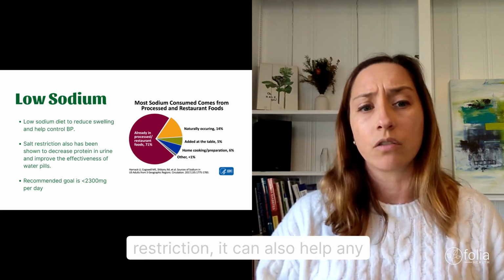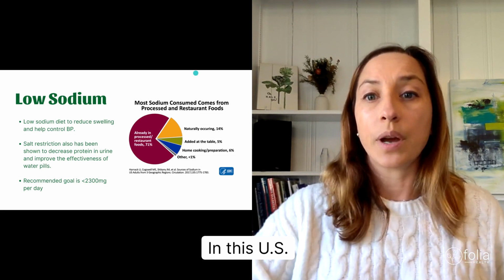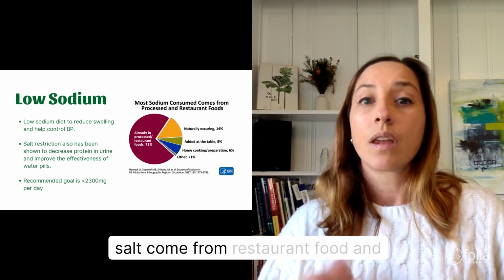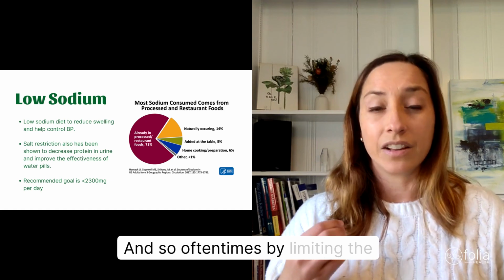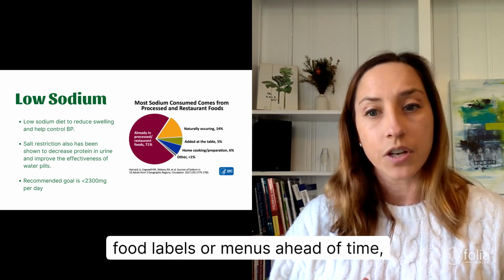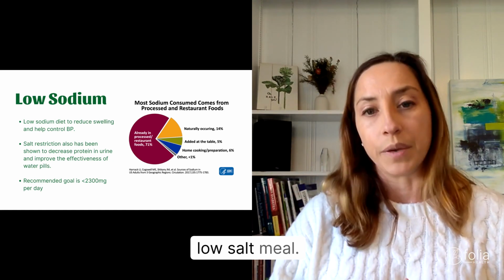By following that salt restriction, it can also help any type of diuretic or water pills to be more effective. In the standard American diet, the most common forms of sodium or salt come from restaurant food and processed food. And so oftentimes, by limiting the number of times we go out to eat, and reading through our food labels or menus ahead of time, we can really impact our ability to change from a high salt meal to a low salt meal.